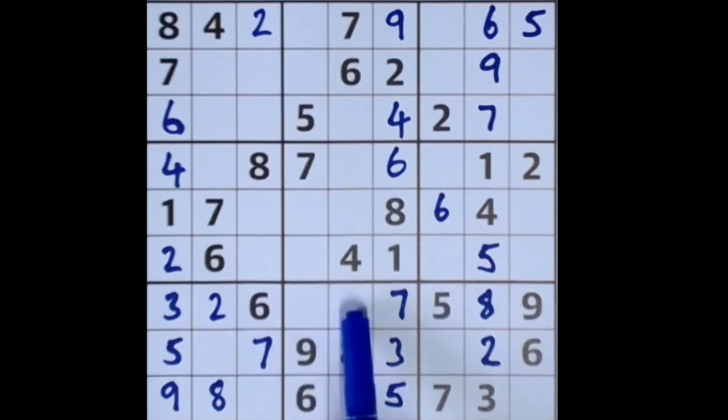So 1 and 4 are our missing numbers here. Now, actually, we're going to be able to place them. But supposing we didn't see this 4. We have 1 and 4 here. Well, we can find out this number by counting through again.